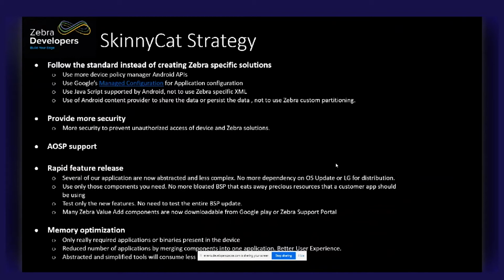Another thing we are doing as part of SkinnyCat is abstracting applications to the highest level possible. A lot of features were built at the BSP. Now they are being abstracted to the application level as much as possible. Not in all places, but in most places. What that means is it's less complex, and much easier to debug and resolve issues. And also, because it's abstracted, it is not dependent on the LG or OS update distribution mechanism. So we probably should be able to distribute in the Play Store. That doesn't mean they won't come on the device out of the box.